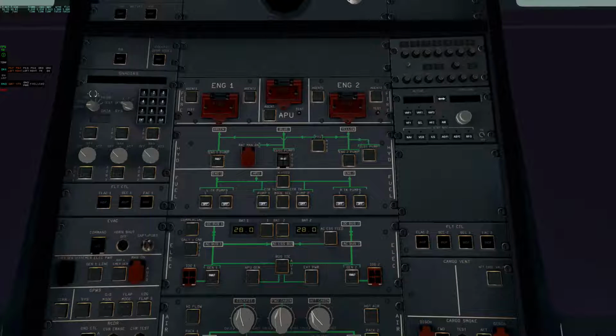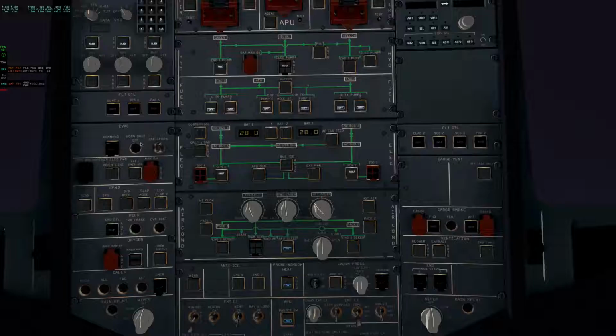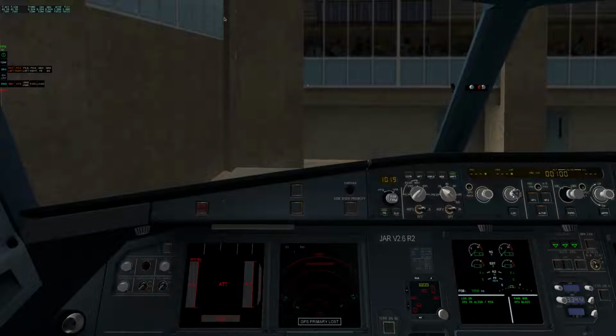And let's get our ADIRUs going. All three of these on to nav, and we wait for a second until we are asked to enter our position. There we go. And we can turn our radios on. And now we're ready to program our FMGC.